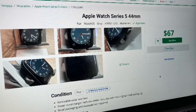I think Apple Watches are probably the best deals when it comes to getting them used, because with watchOS, you're not getting that many benefits from a newer watch. I think most people will be better off getting a used one. And if you're lucky, you can get one that is cellular included. And you can find a lot of them at a good price.